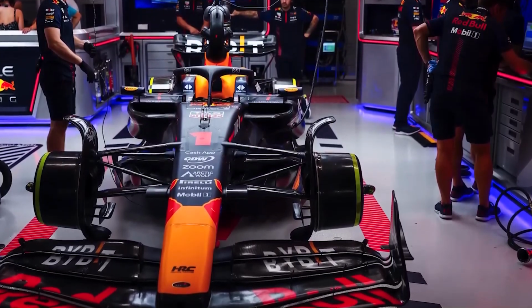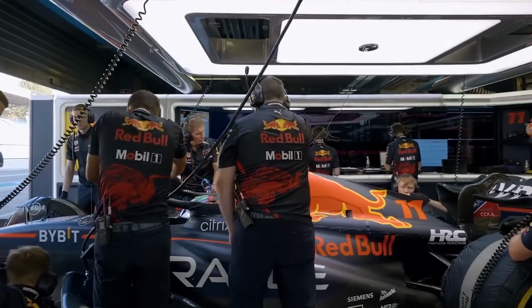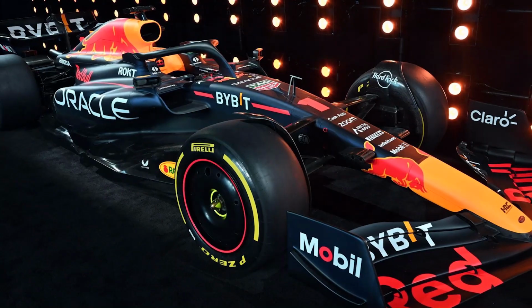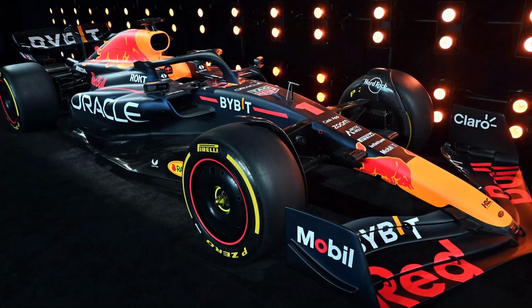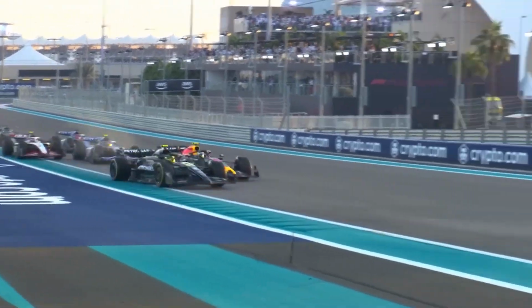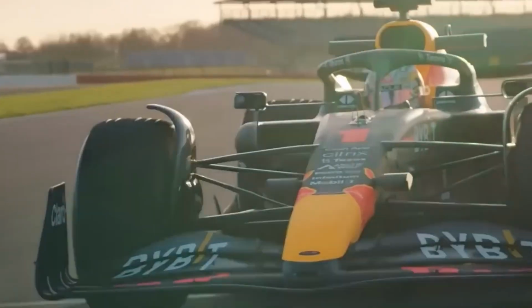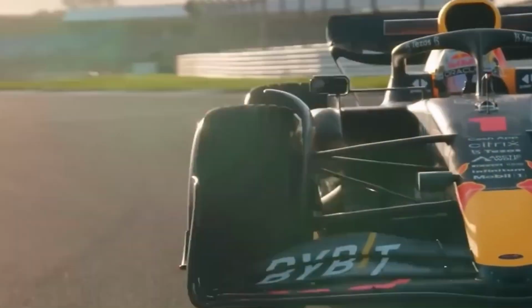the previous model. The new car has some changes, but it's more of an evolution, though a bold one. Both Mercedes and Ferrari are changing their strategies to be more like Red Bull's 2023 car concept. But switching to this new approach will take time for them to understand how their cars perform in different conditions. Red Bull, having come up with this concept first, already understands it well and is ahead of the game.